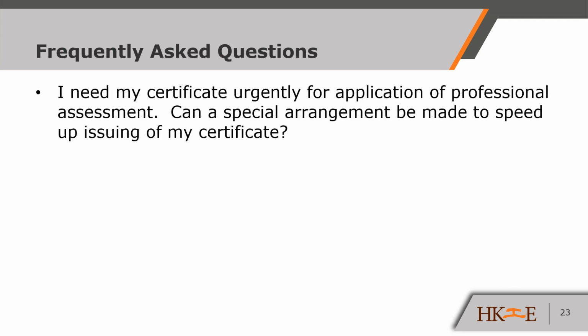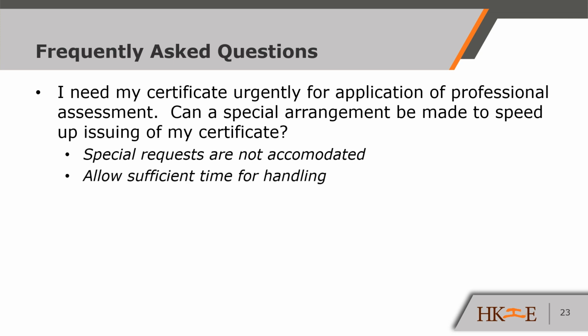Question: I need my certificate urgently for application of professional assessment. Can a special arrangement be made to speed up issuing of my certificate? Certificates are prepared in batches once a month and special requests will not be accommodated. Normally, trainees whose final training reports are received by the HKIE before the end of the month would have their certificates ready by the middle of the following month. Please allow sufficient time for handling.